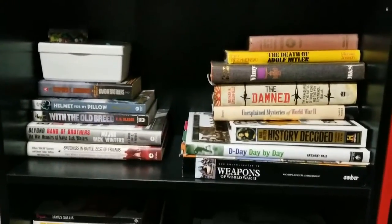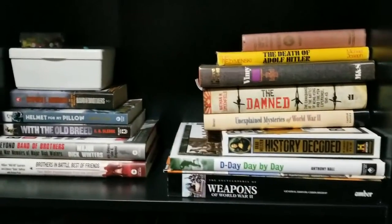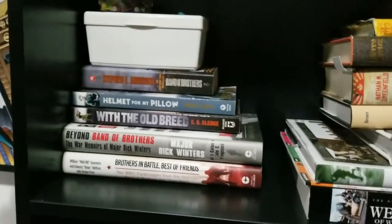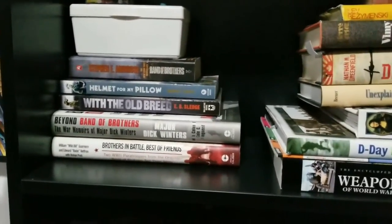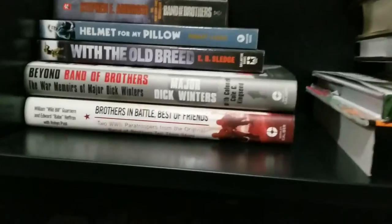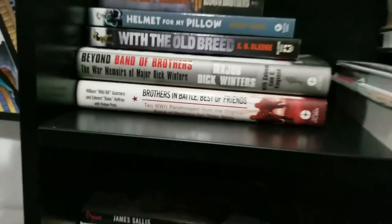I am kind of a little bit of a history buff. I read a lot of World War II stuff. Big Band of Brothers fan, so I got some books related to some of the soldiers featured in that book and the miniseries, some of their biographies. All excellent. This one here, Brothers in Battle, Best of Friends, is one of the best books I ever read. Bill Guarnere and Babe Heffron's book, they co-wrote it.